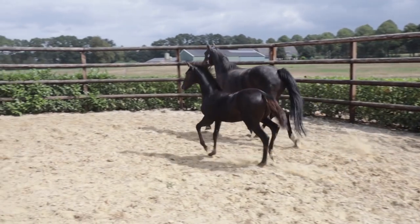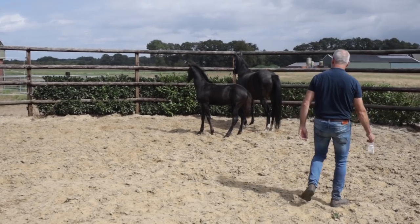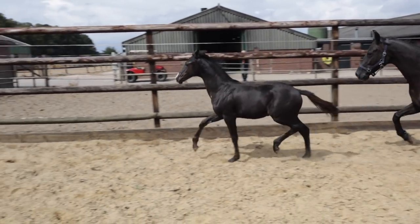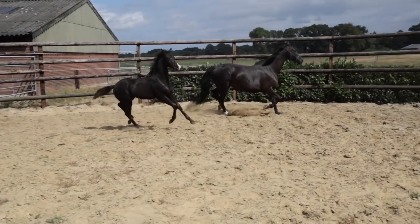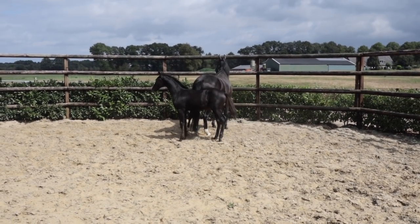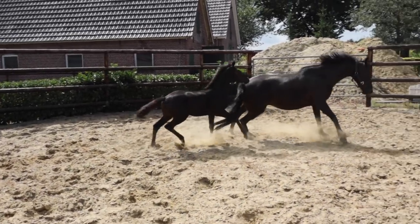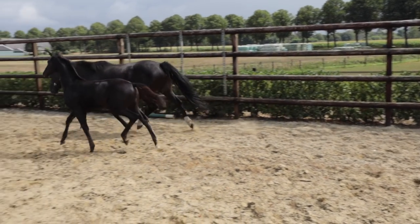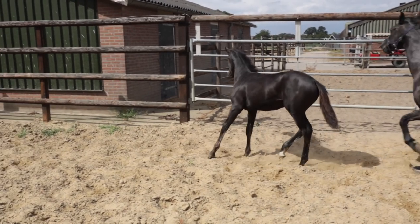It's nice, it's good. Again, you don't know how they will develop, because I remember Karma as a foal did not have lots of shoulder freedom as well. But she had a very good swing in her body, and she turned out to be a very good mare now. I'm happy with how pretty she is, and how her posture is. But for now we want a little bit more swing in the body and a little bit more expression.